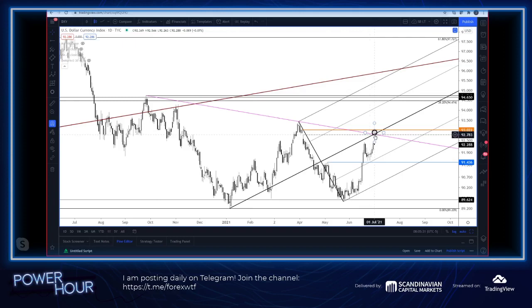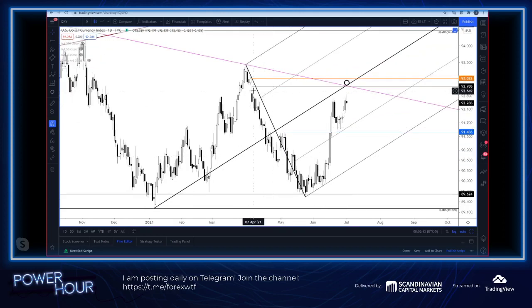However, we are getting into a huge level here. I've got it basically 92.80 to 93. You're going to have a trend line here back from September. You're also going to have this high from April 6th and this uncovered close, right? So people talk about gaps all the time. Well, when you get a gap, you're going to have a close that's uncovered. And that gap sometimes gets filled, and when it does, it will often act as support or resistance, at least for a while. So we've got the median line from this.